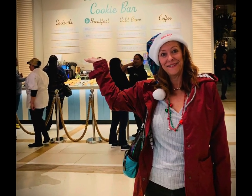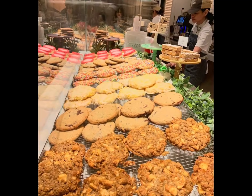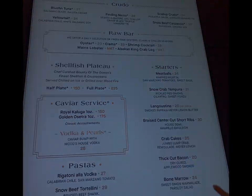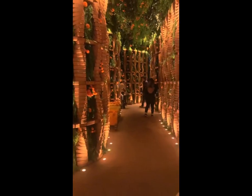Right outside the Summer House is the cookie bar. Amazing. Hello everyone. We're here at Mijo. It is in the Durango Casino. Let me go ahead and turn this around and I will show you the menu, and we're going to walk right in. Here we are entering.